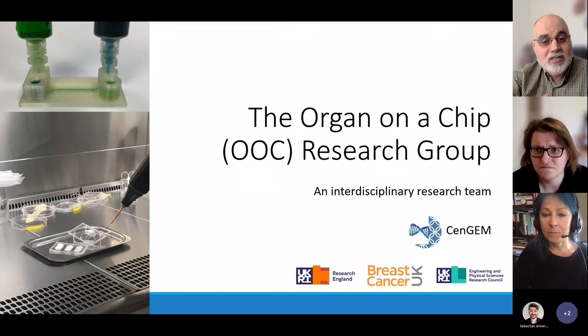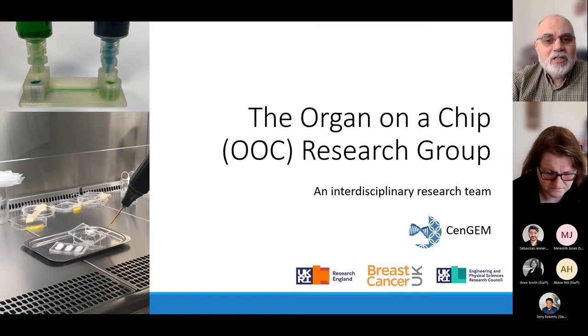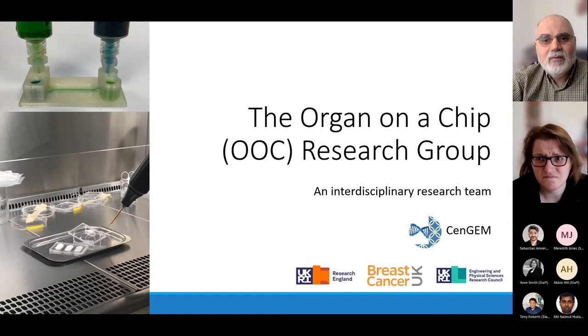But she has this element of her expertise, which revolves around organ on a chip, with all that it takes around 3D printing, finite element analysis, but in particular deep learning, machine learning in general. So this is what the talk will focus on today. So Ruth is a lecturer in mechanical and aerospace engineering within the College of Engineering, Design and Physical Sciences.